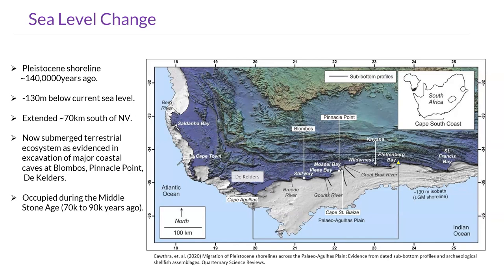The evidence we have is in later periods, 70 to 90,000 years ago, Middle Stone Age, in those famous caves around the coast, the Kelders, Blombos, Pinnacle Point, there's evidence there of what sort of food these people foraged.